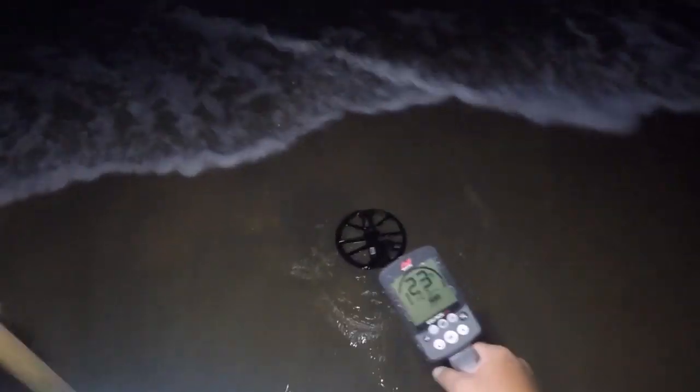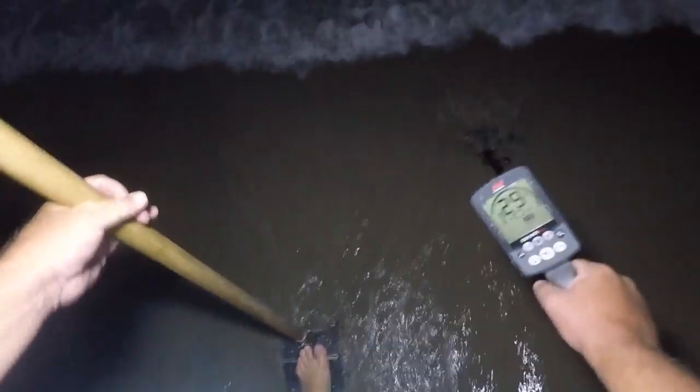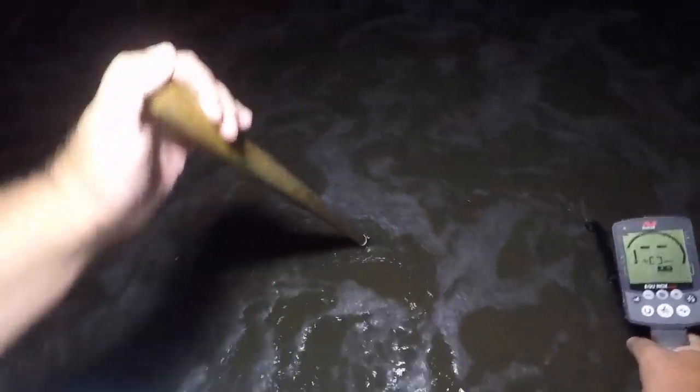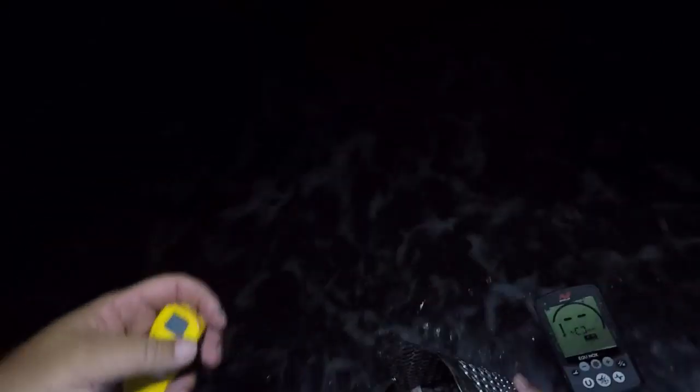29:30. What do you think it is? I know what I think it is. Oh, I felt something though. I felt something big. Might not be what I'm thinking it is. Felt more like a car. Now we got it in a scoop. Oh, yep, it is a car. From the movie Cars. I believe that's what it's called. Anyways, keep going.